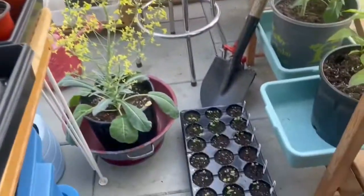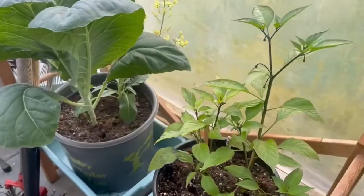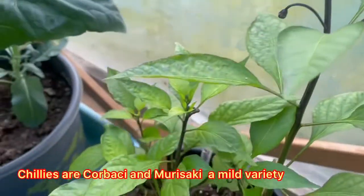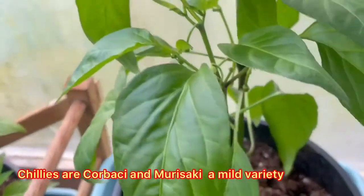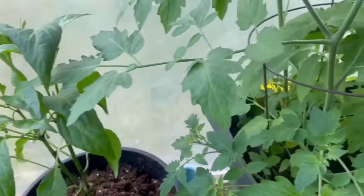Some more brassicas down there on the floor that need potting on and separating. Purple chilies, lots of flowers. No chilies. Some more chilies. Lots of flowers. It's just not been warm enough.